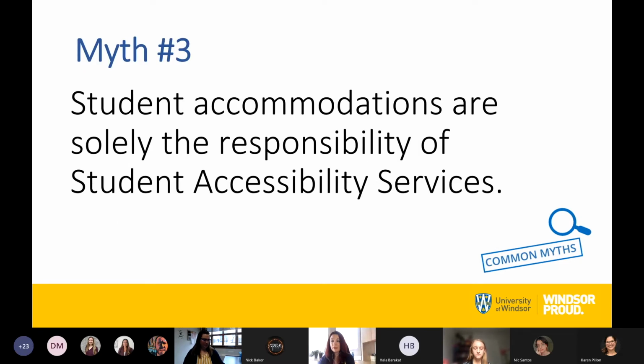Okay, myth number 3: student accommodations are solely the responsibility of Student Accessibility Services. Under the Ontario Human Rights Code, institutions have a duty to accommodate to the point of undue hardship, meaning excessive costs or significant health and safety risks. And so the bar or threshold is very, very high.